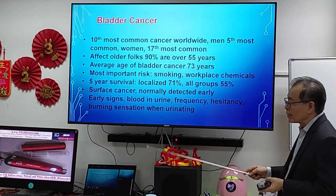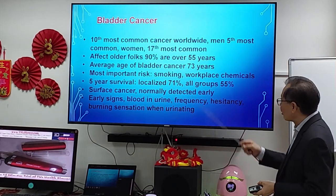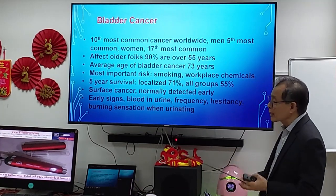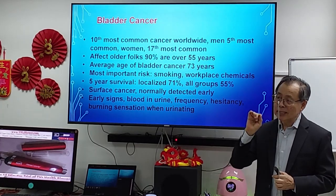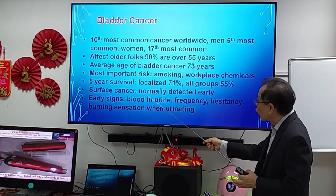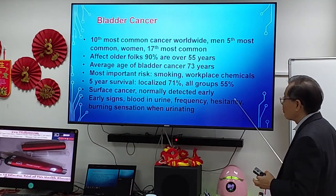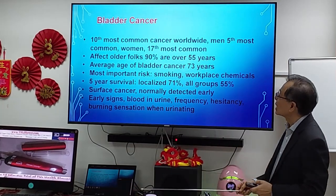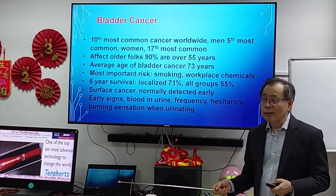For the 5-year survival rate, if it's just a local spread bladder cancer, your 5-year survival is 71%. The overall average is about 55%. So very good outcome, generally speaking. Okay? Because it's a surface cancer, the bladder is very easy to visualize. When the urologist puts something into the bladder to look inside, you can see the cancer straight away. So it's normally detected very early. The earlier signs are blood in urine, frequent urination, difficulty in initiating, dribbling, and burning sensation when urinating. So this is a cancer that is easily detected, normally detected early, and therefore has a good outcome.